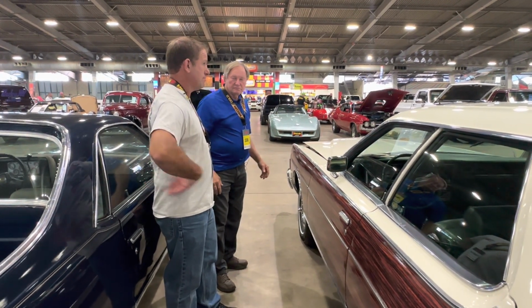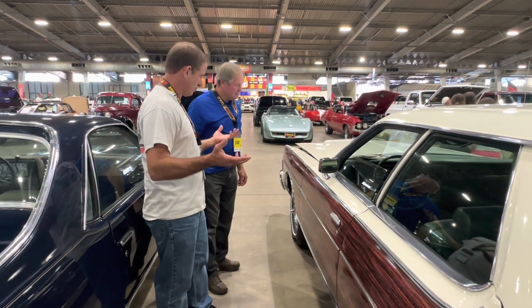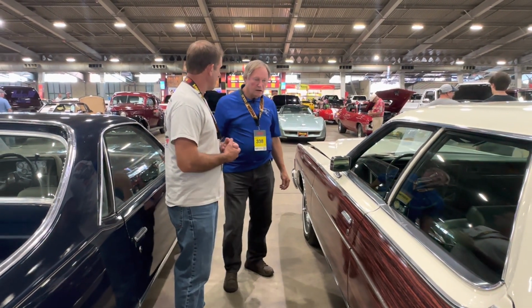Yeah. And most of them never survived. Nobody cared. Nobody cared. And this one's an original car with roof rack, wood grain, paperwork. And something like this doesn't break the bank to get into. No, a lot of people don't want to come to these auctions.